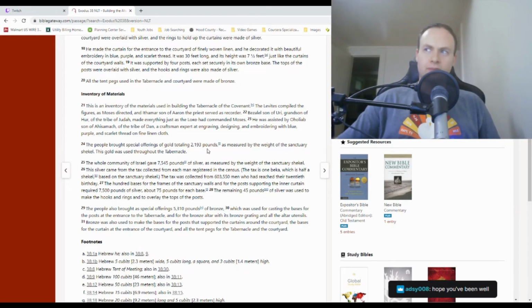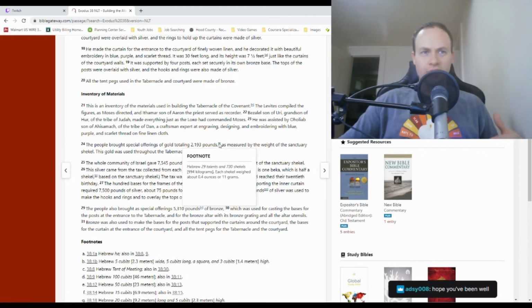But also, though, gold is a pretty heavy metal, so volume-wise, it may not be quite as much as I was thinking. I don't know. Anyway, the footnote there gives the weight in talents and shekels, because that was the Hebrew unit of measurement. Each shekel weighed about 0.4 ounces or 11 grams. So this is where you get an understanding of the conversion and how they converted the talents and shekels into kilograms here and pounds here.